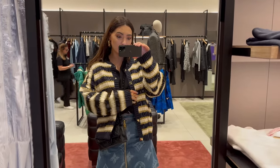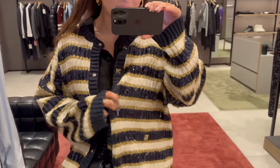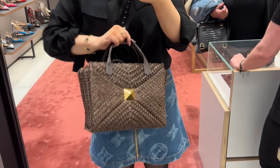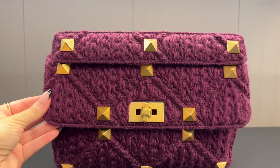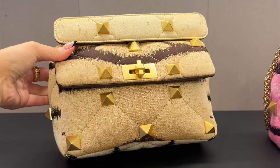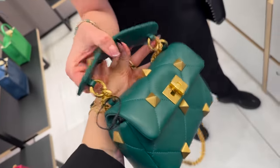Guys, check out this cardigan, I'm obsessed. This is a large, they'll give me a medium one to try. I think this is my favorite so far. I know it's a bit flashy, but at the same time, it works for every day. It is knitted and they have this color. This one, it will be 1300. This one.